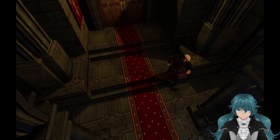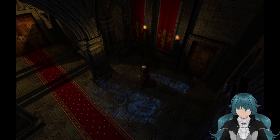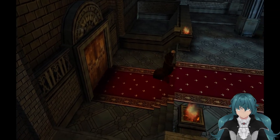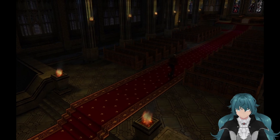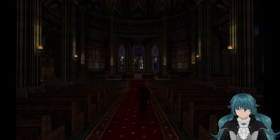A nice cathedral. Door is locked. A little Gregorian chants are kind of cool.